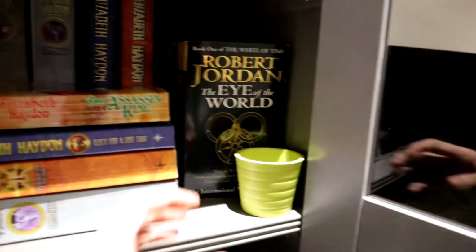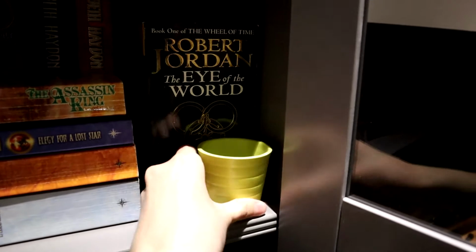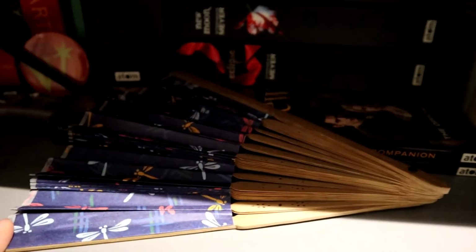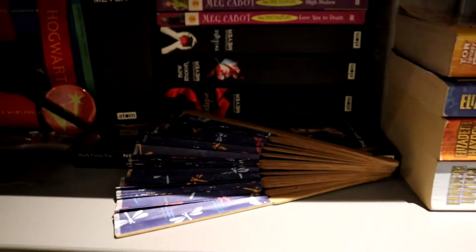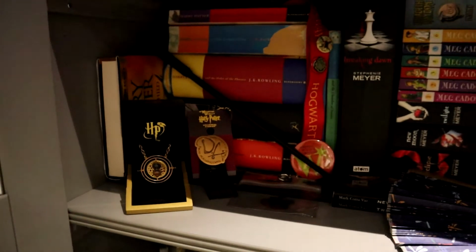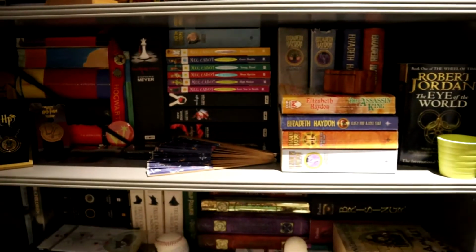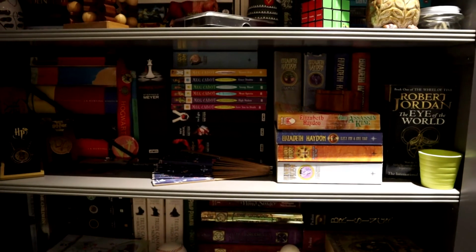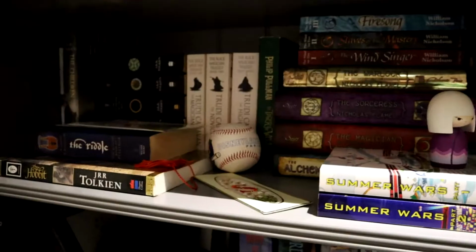In terms of items, I have a candle holder with a half burned candle in it, a puzzle box, a fan that I picked up in Tokyo, and we already looked at the Harry Potter stuff, and that is it for this shelf. Sorry that that one is a little bit dark, but hopefully you were able to follow that.